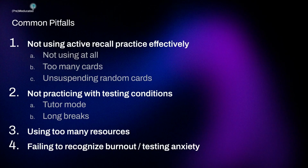Let's start with some of the most common pitfalls that I see. The first thing I do when I meet a new student is I take a good history, just like you would when you see a patient. And the number one problem I see in almost every student that comes to me is not using active recall practice effectively. Well, what is active recall practice?